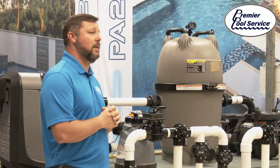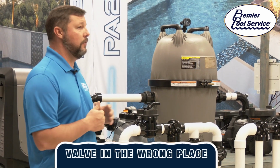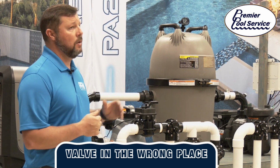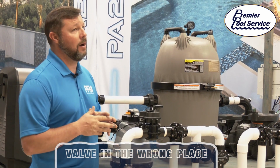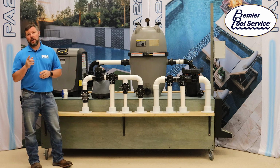Other things you may see, you may just have a valve in the wrong place. Somebody may have bumped it or thought they were turning one valve but accidentally turned a different one. So you want to make sure you understand your valves and realize anything that takes an O-ring is eventually going to wear out, and so they will need to be replaced. But for the most part, that is your common pool issues.